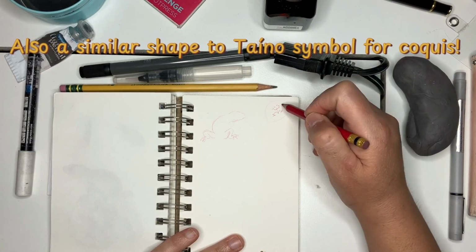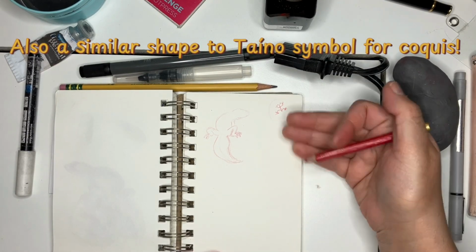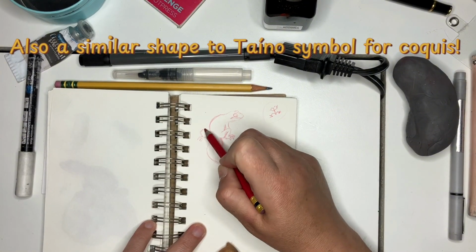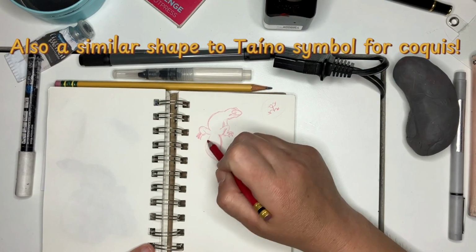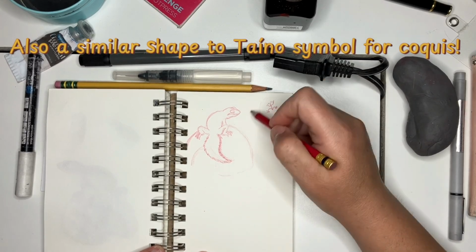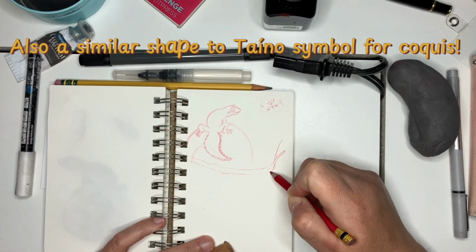I should also mention that they are a very similar shape to the Taino symbol for coquis. I had a whole rant here about how awesome coquis are. They're little tree frogs from Puerto Rico. And they're pretty fantastic.